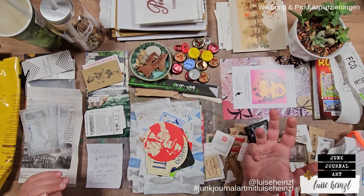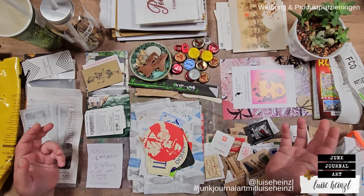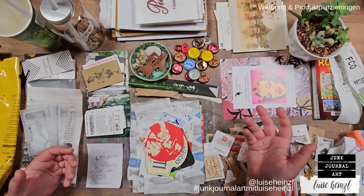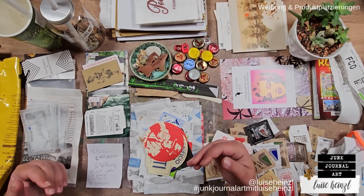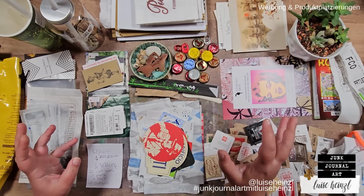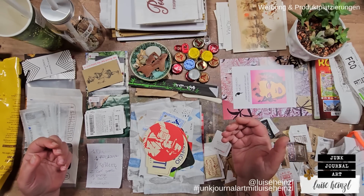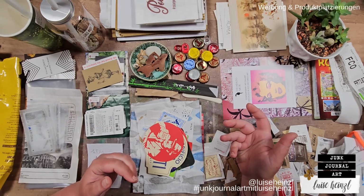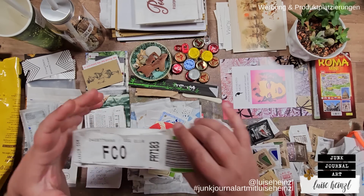If you are a junk journal beginner, then you might think, how is it possible to get so many things? I think when you go on a trip to a city, you have to go through the city with open eyes. I'm sure once you've found one thing, you will find them all. You only have to open your eyes. Sometimes you have to do some tricks to get some things, but I will go into that a little bit later.